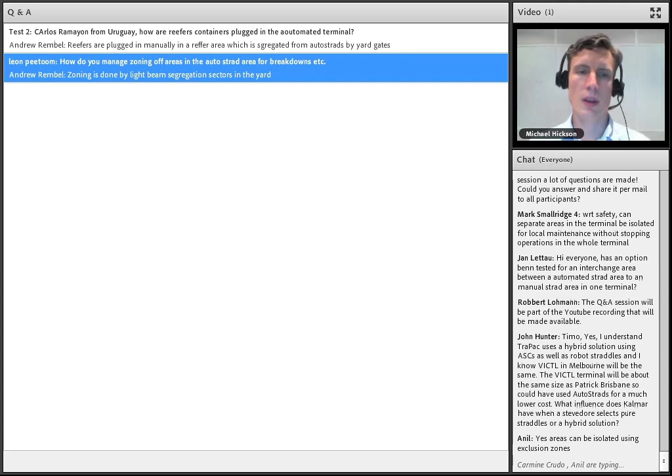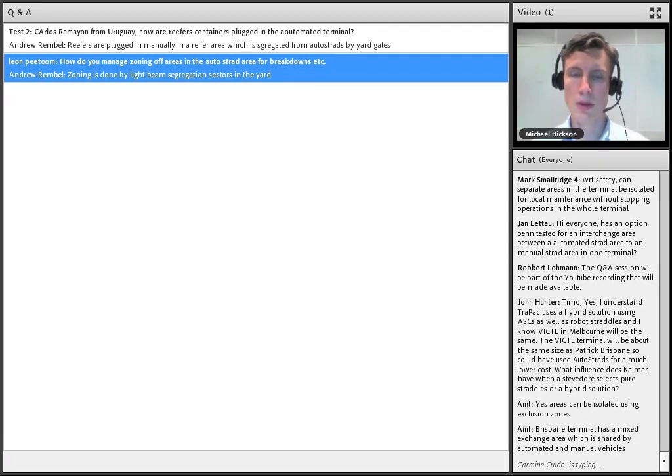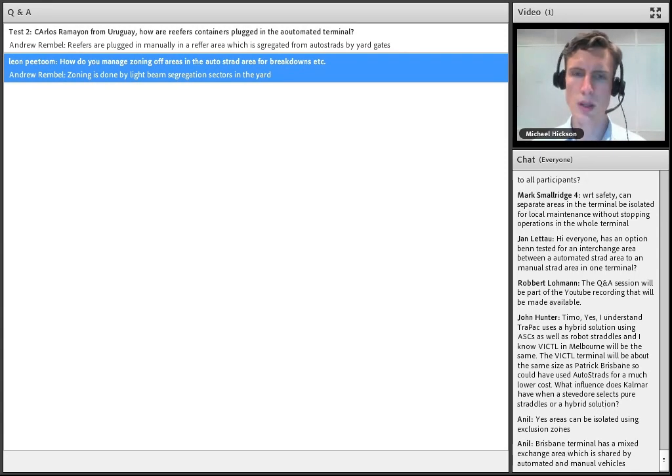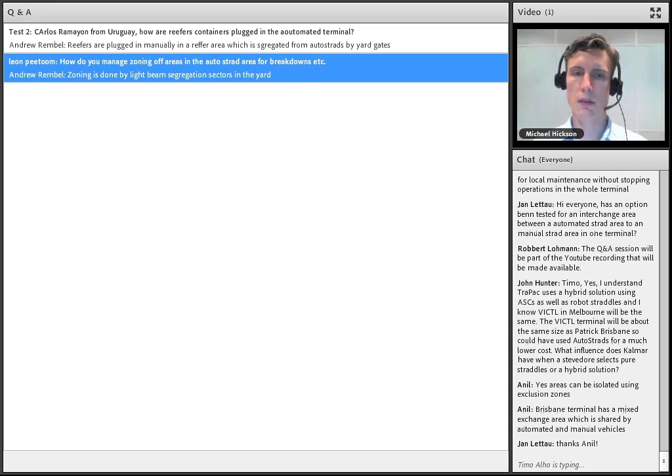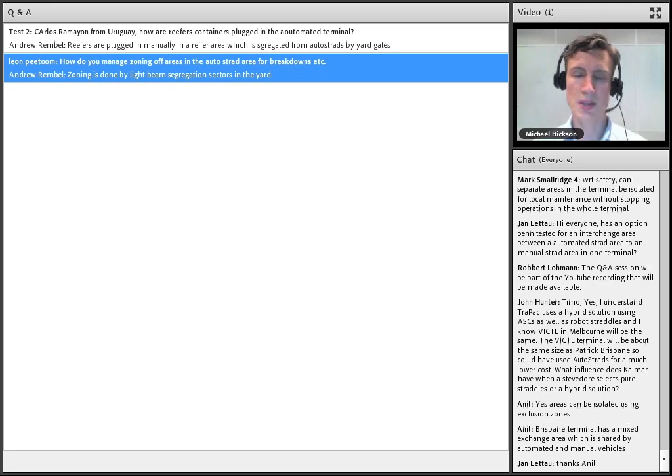So the question about the safety of malfunctioning sensors and GPS signals: are redundant systems in place? So no GPS is used in the AutoStrad system. There's no GPS installed on the vehicles. It's radar technology. A lot of care has been put into the algorithm to detect failure of sensors or of hardware. So it's a very robust algorithm.